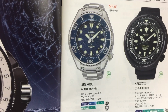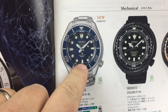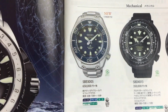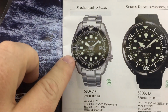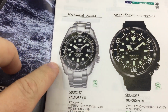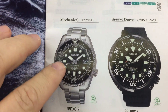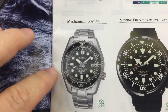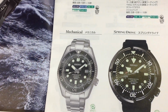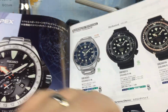Let's see. This is a high-beat automatic. I've never seen this one before. I'm guessing it's large. There's the Marine Master 300. The best review I've seen on that one was with Bruce Williams. He was really in love with that watch. I think a lot of us were shocked to see him sell it, honestly. But there's some Tunas.